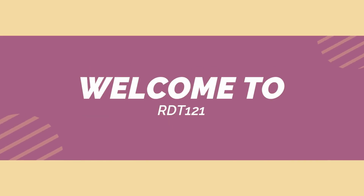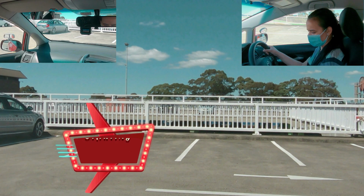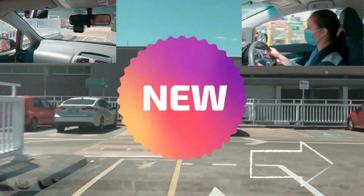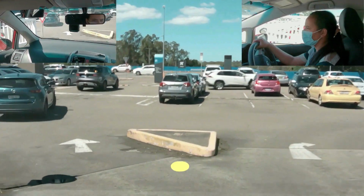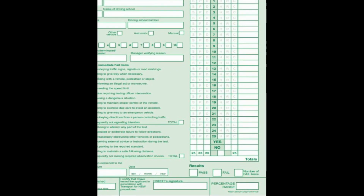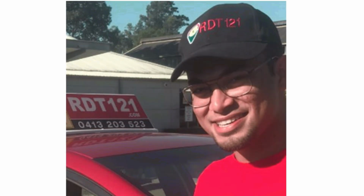Welcome to RDT 1-to-1, Real Driving Tutorials, 1-to-1. Today's tutorial is about a mock test that was held at one of Sydney's testing centres. We will show you how the examiner gives instruction during the test. We will also highlight all of the learner's good and bad performances during the test. As a result, you will have a very clear imagination of what the test looks like. We will publish the result at the end of the test and explain if any mistakes were made. So, let's get this started, buckle up, and get ready.